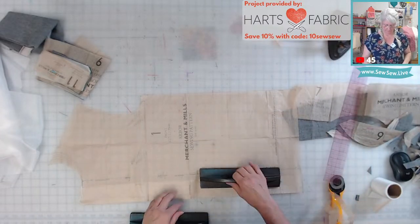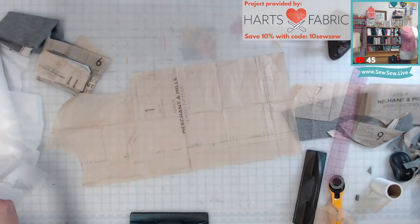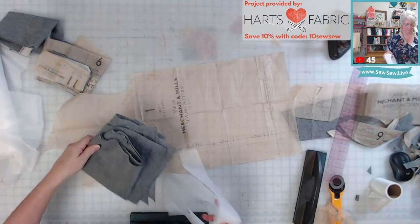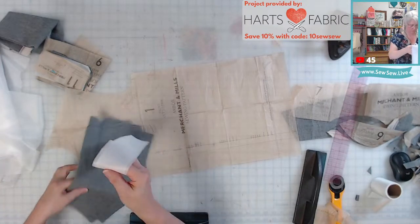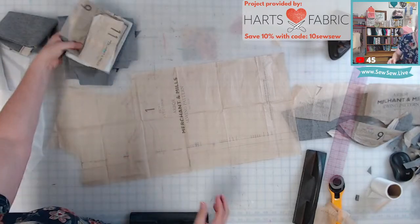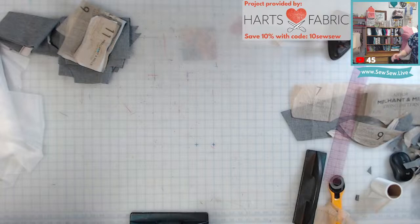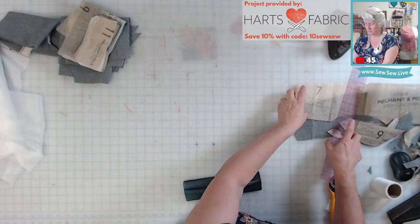Okay. We have the front. I've been kind of messy with my bin today. But we're making a little pile of things we're gonna iron. And we just need to do these two here.